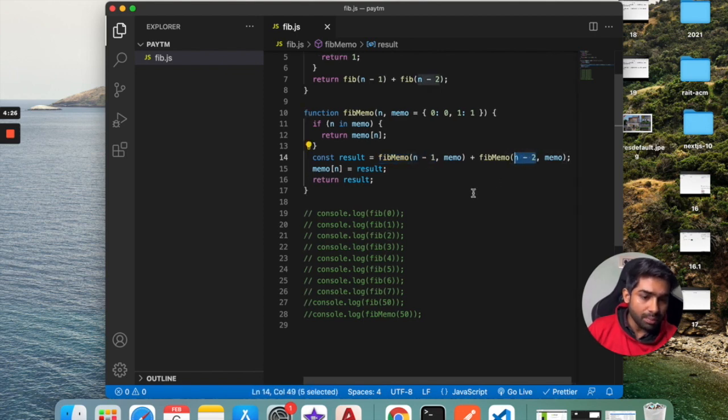If we don't know the solution for a number, we store it in this result variable, and then we store the result in this memo object. So next time when that position or that number comes, we can return the result without performing the computation, and this will save a lot of calls, right? So this is what we call memoization.